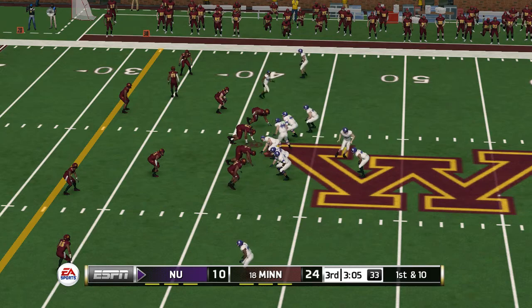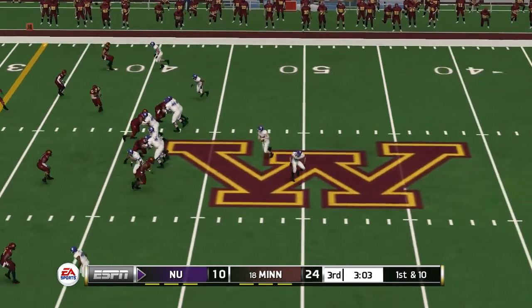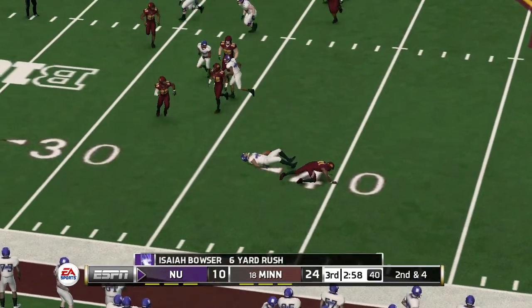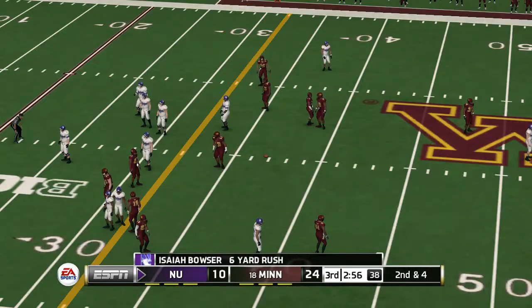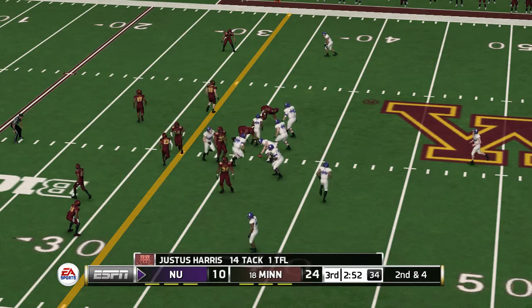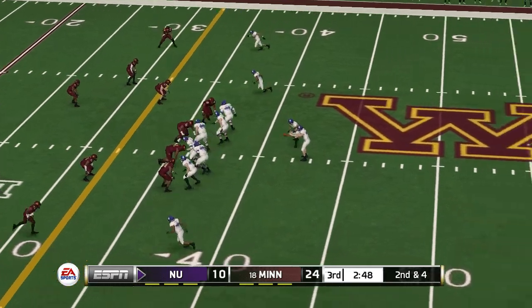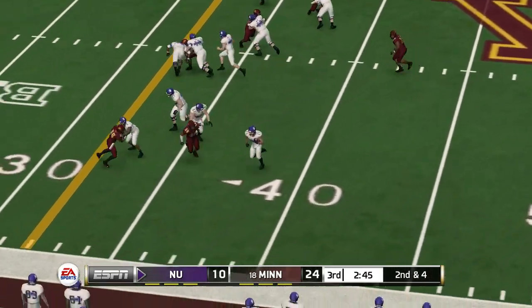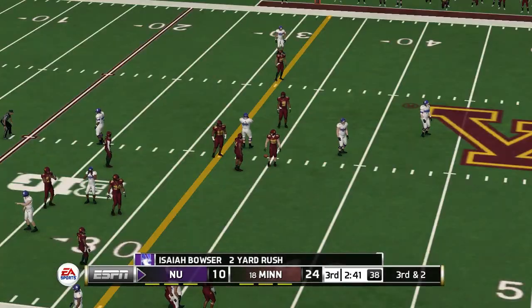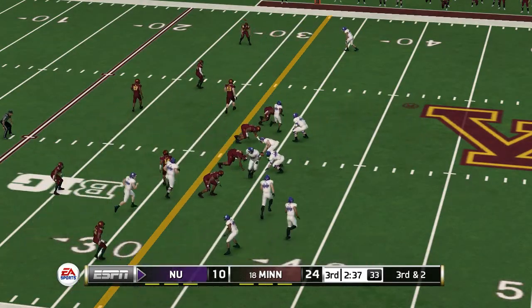Here we go. Lateral's back. Number 25 with the run. Call it a gain of 5 yards. That'll make it second and 4. Mike 55. He makes it to the 35-yard line. That's good for 2 yards. That'll bring up third and 2.